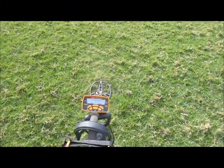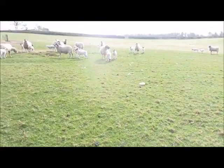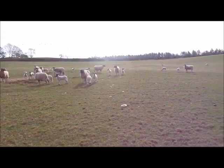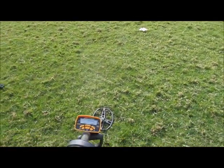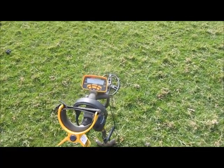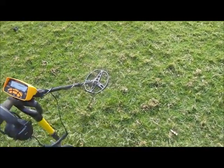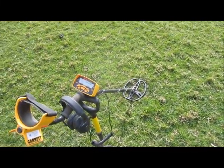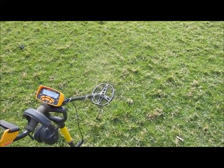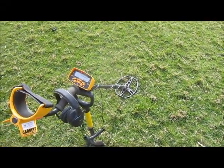Alright then, out again, same field as before, same interested flock of onlookers, and managing to get out a few hours this morning. Probably going to have to pack it in at lunchtime, so we'll crack on and see what we can find. Kind of a nice day so far, but it is forecast for rain later this evening. Like I say, we'll get on up to where I finished last time and see if anything else comes up. Come back and let you know.